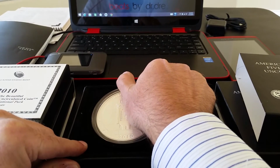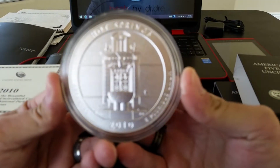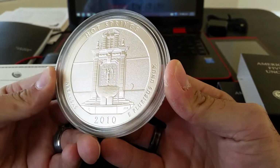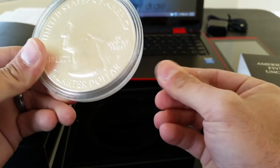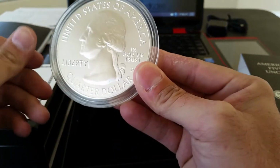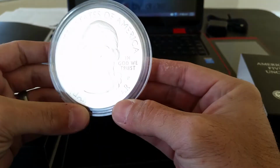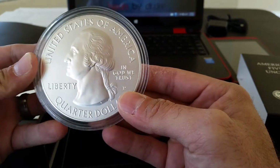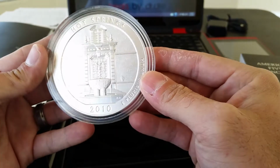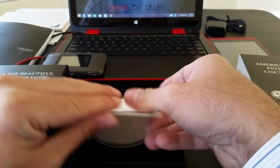God, they make these so hard to get out. Oh, there we go. This one's Hot Springs. It's actually the very first coin in the series, and these are hard to get in perfect condition. There's usually always some kind of little mark on one of the 2010s, just because it was the first year they made them and they had a lot of issues. So if there's a tiny spot here and there, I'm not going to freak out. The coin still holds its value for what it is, because there's such a low mintage on all these anyway. So yeah, Hot Springs looks pretty good as well. So I'm pretty happy, 2 out of 3. Let's hope the other one's good.